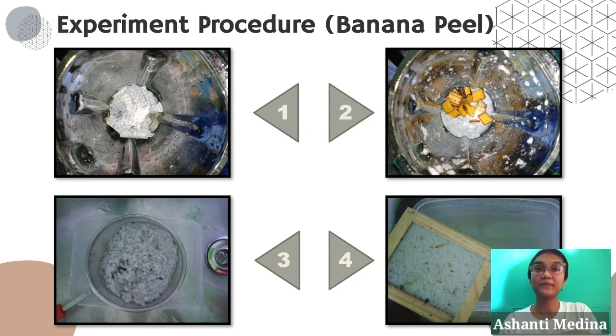Experiment procedure: banana peel and coconut husk. The main procedures or methods in producing paper from the banana peel and the coconut husk are shown above. To begin, the researchers prepare the materials that will be used in the experiment. After that, the researchers tear the waste paper into small pieces and soak it in water for 5 minutes. Then, the researchers cut the banana peel into cube size and the coconut husk into smaller pieces. Then, proceed to the shredding and blending of the raw materials. Next, filter the mixture using a strainer, then place it in a large Tupperware. After that, fill the Tupperware halfway.